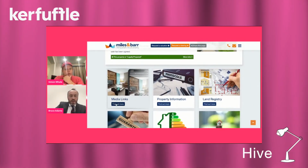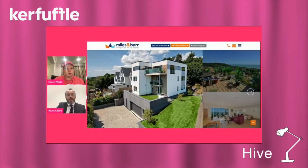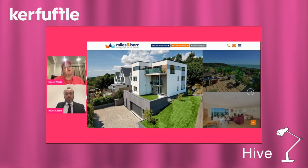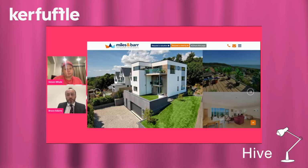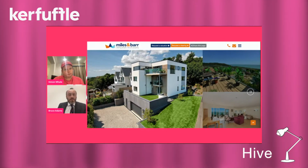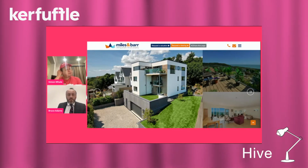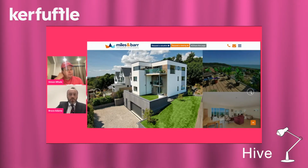The media links: some agents that we'll be rolling this out to will actually be using these packs as their property details. The company we've been working with closely, Moss & Barr, will be doing so. We're integrated with all of the main UK CRM providers, so we can pull out all of the property relevant information: the photos, virtual tours, videos.